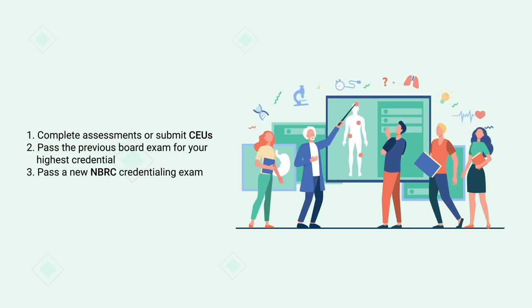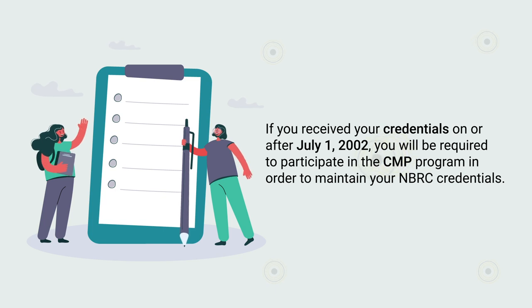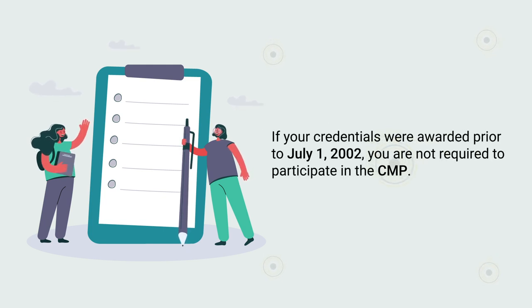And one important note about this program is that basically if you've received your credentials on or after July 1st, 2002, you will be required to participate in the CMP program in order to maintain your NBRC credentials. However, if your credentials were awarded prior to July 1st, 2002, you are not required to participate in this program. In this case, you are basically grandfathered in, per se.